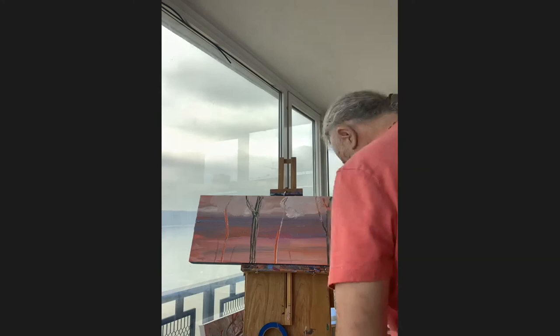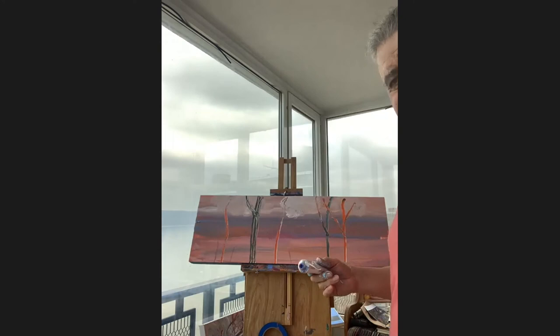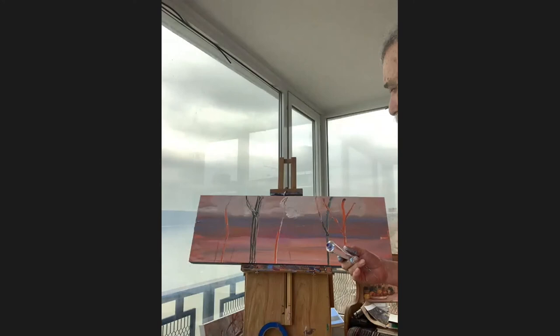Oh, I don't have to worry about the rug. I had plastic down, but I spilled paint on it already. So if you want a rug with some paint on it, it'll be outside in about 45 minutes.